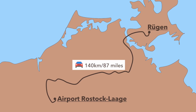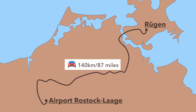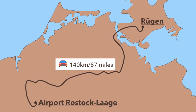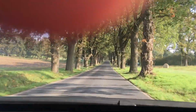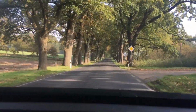If you would like to visit Rügen and you come to Germany by plane, it's better for you to go to the airport Rostock-Laage. From there, the easiest, quickest and probably the cheapest way to get to Insel Rügen is by car. I did find a train connection though, but it's much more complicated because before you need to take a taxi to the nearest city.